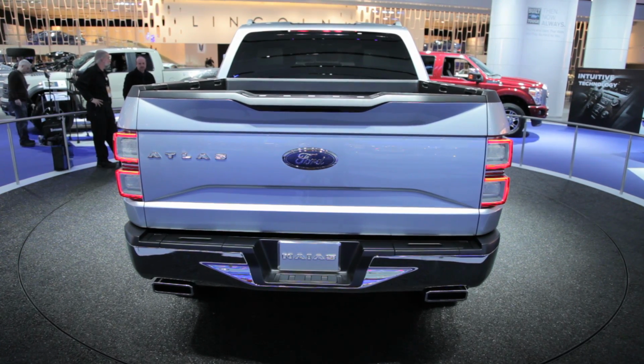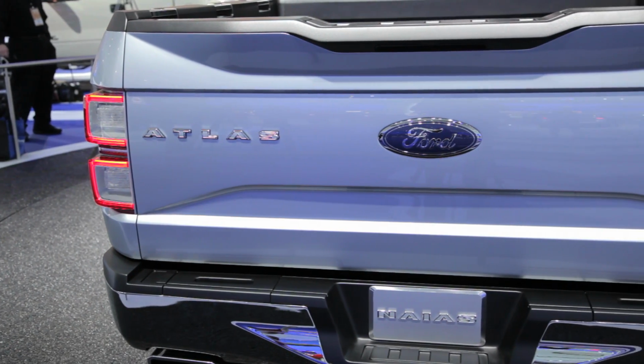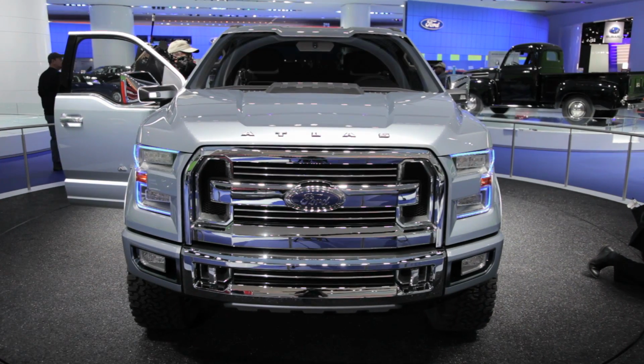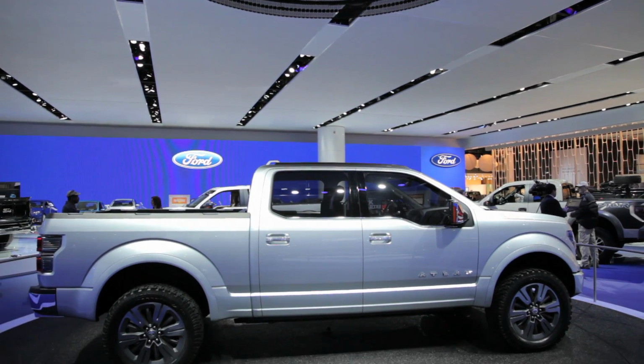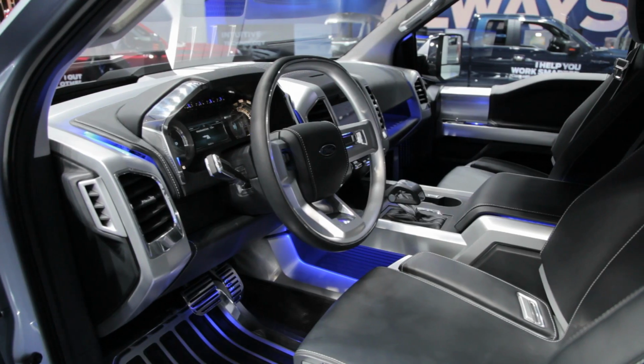Ford's unique bed step has also been changed on the Atlas Concept. It can now lift straight up vertically to help haul longer items such as boards or ladders. In terms of style, the Atlas gets an all-new front grille, as well as larger wheel arches and a more robust look, making it look like a much larger truck than the F-150 currently does.